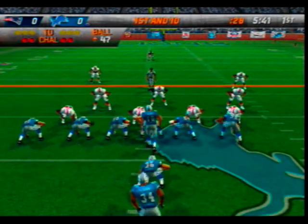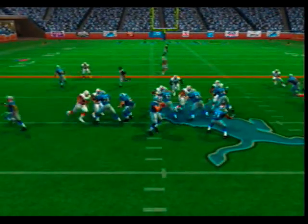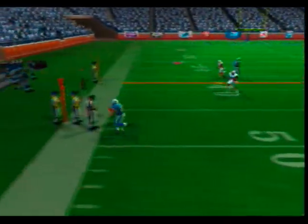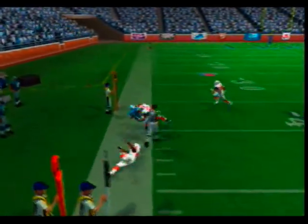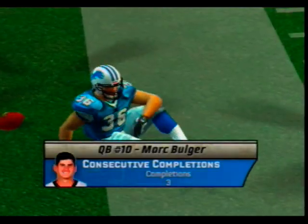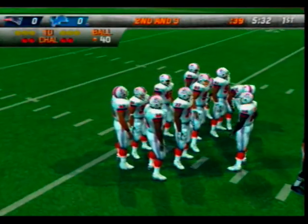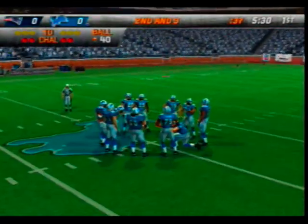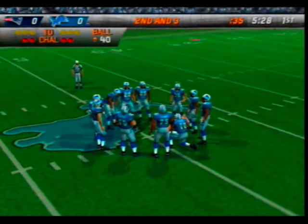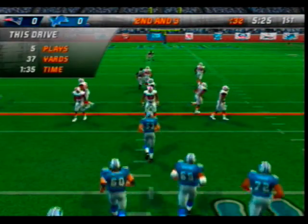The Patriots line up in a 4-3. It's a blitz. Throws it. Hits his fullback in the open field. He's pushed out at the 40-yard line, the reception. They beat the blitz on a good throw by Bulger. They knew the defense was coming on a blitz, and when the pressure doesn't get to the quarterback quickly enough, somebody's going to be open downfield. And that's exactly what happened on that play. It's second down and three to go.